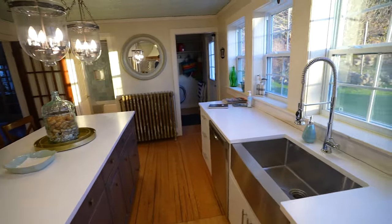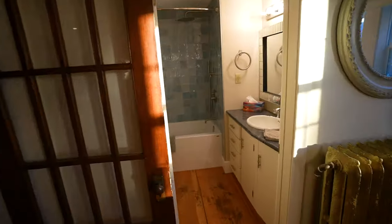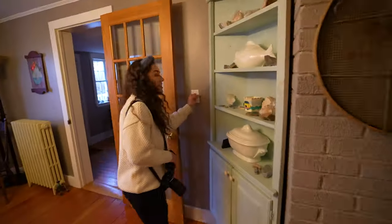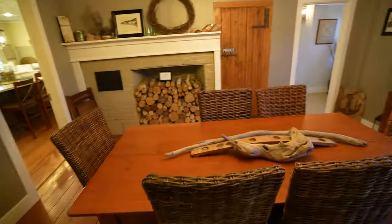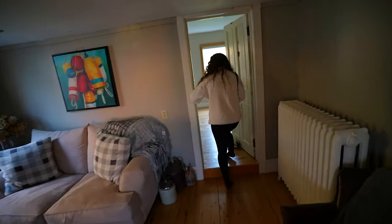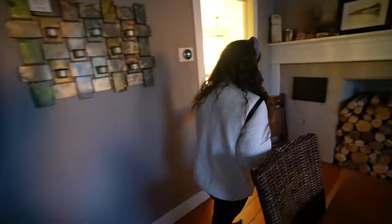Big, beautiful kitchen. You walk in, bathroom. Hang on, you went too fast. Dining room, so you can see it. Whoa, come through here. Whole separate living room. Oh, a bedroom that says happy place.